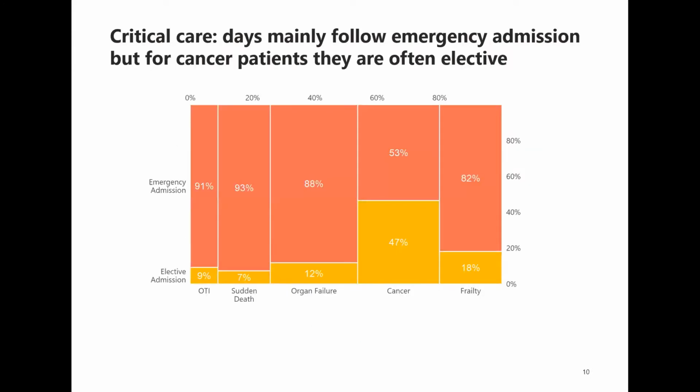We now consider critical care for the decedent population. Critical care is a very expensive resource and was also highlighted in research around non-beneficial treatments. The chart here is showing the number of days spent in critical care by the decedent population. This type of chart is called a NICO chart, and it's quite similar to a stacked bar chart.